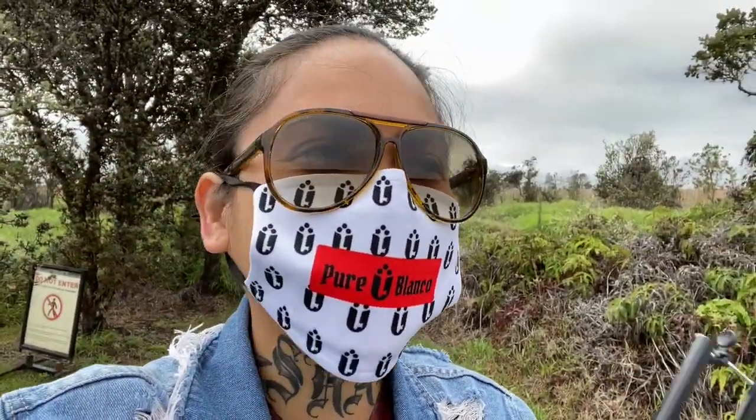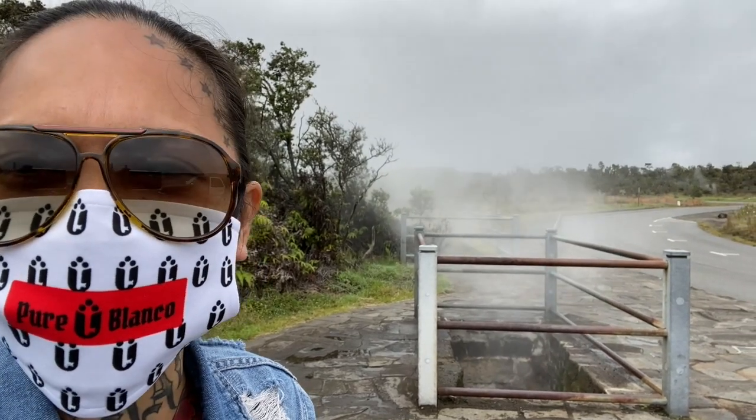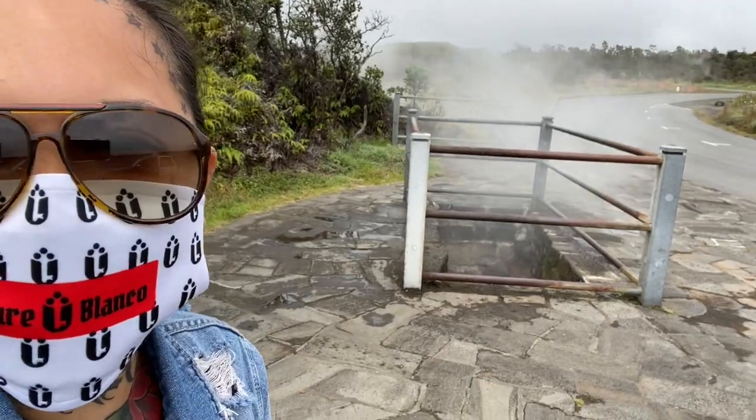Everyone, welcome to In the Middle of Ohia Trees. So today we are on the volcano. Well, actually I already live on the volcano. I just drove 20 minutes to the opening of the volcano. But here we are at the steam vents. Let me show you guys what's inside.